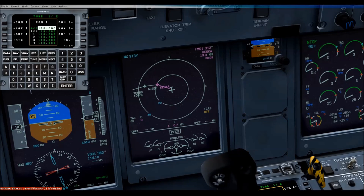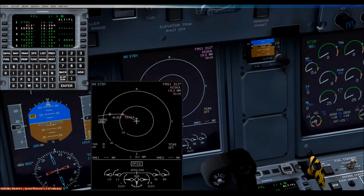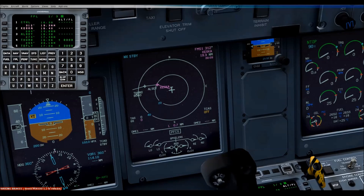So, performance, VNAV path, flight plan. See, our thorough waypoint is above 10,000 feet. Now, I know Air Canada, Jazz Air 8975 flies at 8,000 feet, so we're going to clear ourselves to 8,000 feet for that specific waypoint. Right. Alright, so we've checked all that.